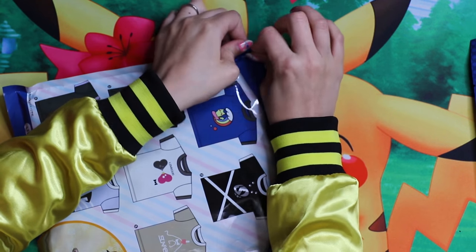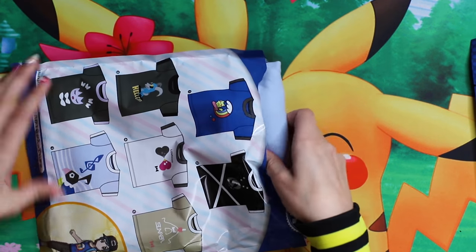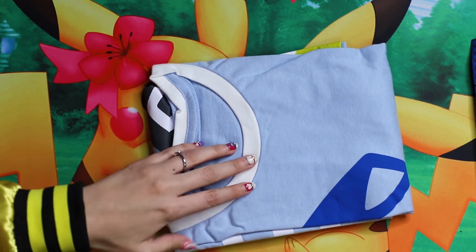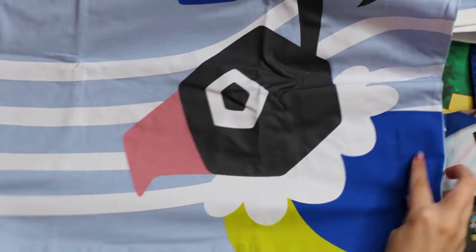All right, ready guys? Here we go. Ooh, hot mama. I hope I get the Surfing Pikachu. If I get Surfing Pikachu, I'm gonna absolutely die. Opening it up. Oh, I already saw it, I think. I think I know what this is. Oh, I mean, this is still really, really cute. Wow, this is a really awesome material too. Look at that. Dang, that looks great.